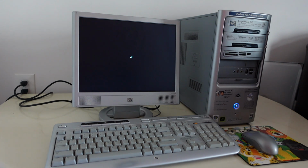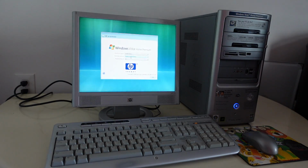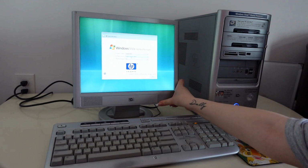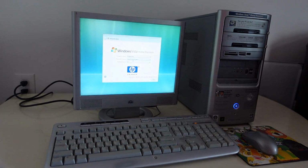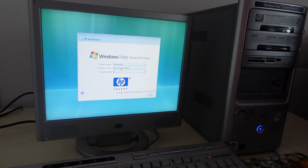It's taking its time. It's been a while since I used an old PC. I'm like, what's taking so long? All right, here we go. Windows Vista Home Premium. Copyright 2006. Let me put you guys up here a little bit closer so you can see what I see.